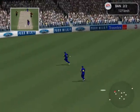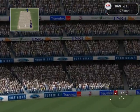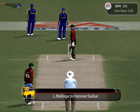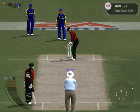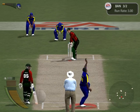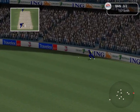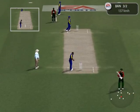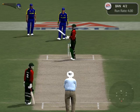Jayasuriya is in pursuit, cut away. Jayasuriya just picks that up inside the rope. There's just one there. And Saka facing. That's found the gap in the field. Fielded down at fine leg by Muralitharan. It's the first runs of the day for Saka. Malinga to Rajan Saleh.